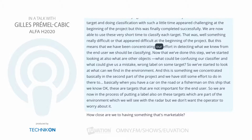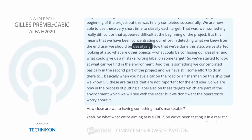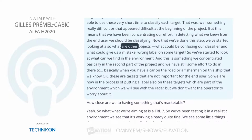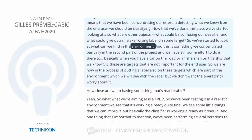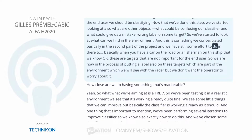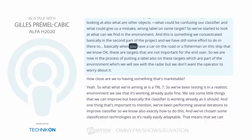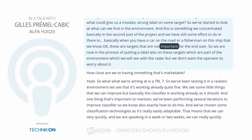This means that we have been concentrating our effort on detecting what we knew from the end user we should be classifying. Now that we've done this step, we've started looking at what other objects could be confusing our classifier, and what could give us a wrong label on some targets. So we've started to look at what we can find in the environment. This is something we concentrated on in the second part of the project, and we still have some effort to do, so that when you have a car on the road or a fisherman on his ship, we know, okay, these are targets that are not important for the end user.